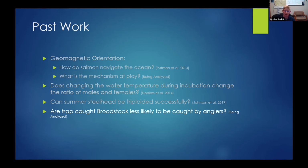There's a lot less stress when a fish swims into a trap and then is handled and goes from there, as opposed to being, you know, angled, brought to the boat, put in a live well, transported by truck to the hatchery. And that stress leads to more broodstock dying and potentially a lower quality of egg. So trap caught broodstock are not less likely to be caught by anglers. They're not necessarily more likely either. There's just going to be more fish available.